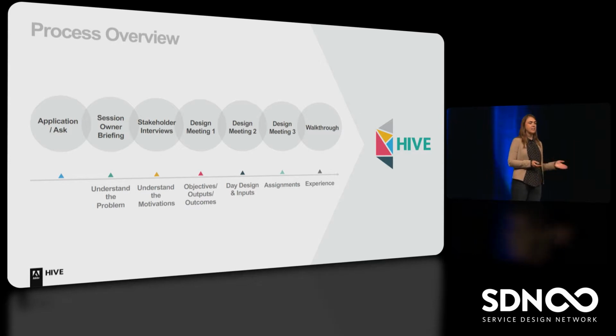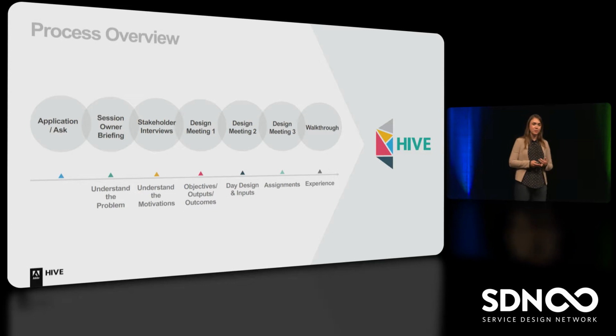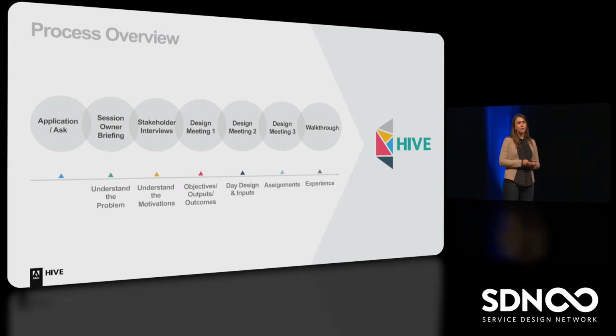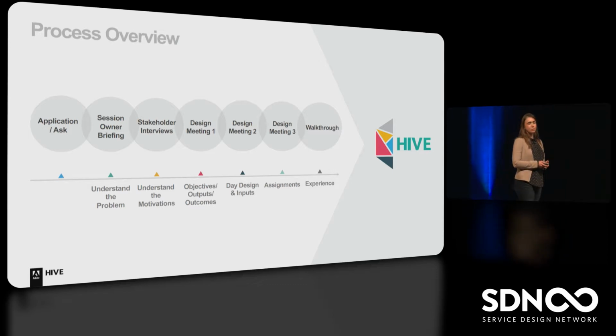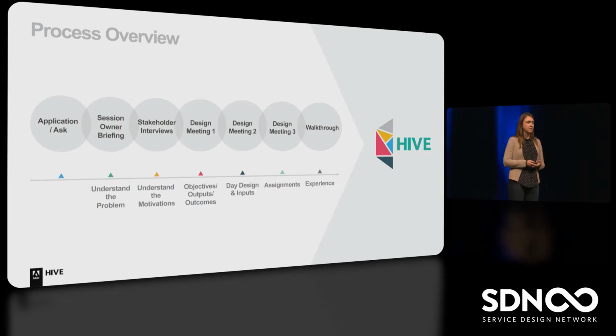So then we head into stakeholder interviews. The stakeholder interviews could be ecosystem interviews, they could be customer interviews, they might even be with the design team if it's particularly cross-functional. That helps us to understand the motivations. The first design meeting is all about setting the objectives, the outputs, and the outcomes. These three words are integral to everything that we do. The objectives help us tell the goals of the session. The outputs help us tell the tangible artifacts we want to walk away with. And the outcomes are all about the intangible, the way we want people to feel. And these all are explicitly stated and iterated throughout the whole thing.